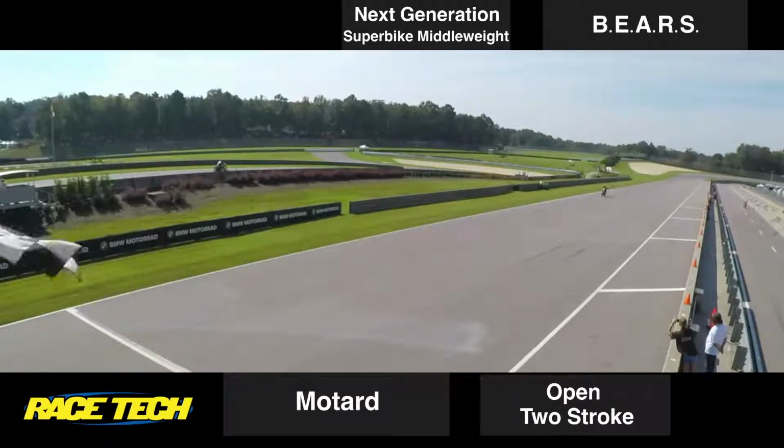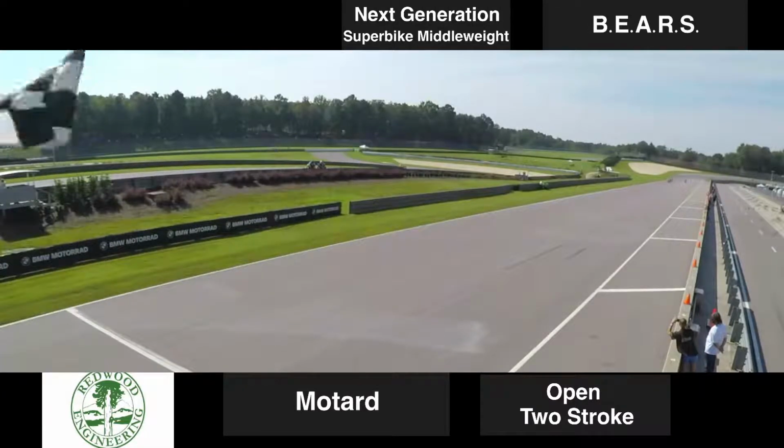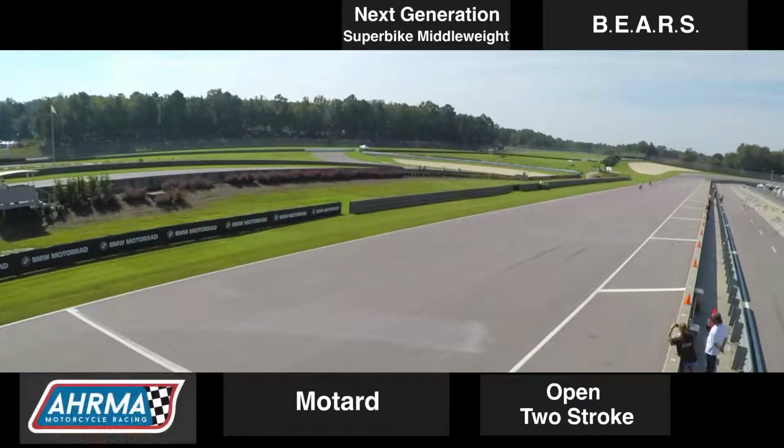Then R73 Greg Levicki rounding out your top 3 for the two strokes with 117. David Krussell coming home 4th, 112, Adrian Jasso back there in 5th, and looking on down through the field, looks like 133, Paul Elledge rounds out the winner for the Motard field. Holy wow, smokes, that was a nice, real cat and mouse. Oh my gosh, chestnut checkers.